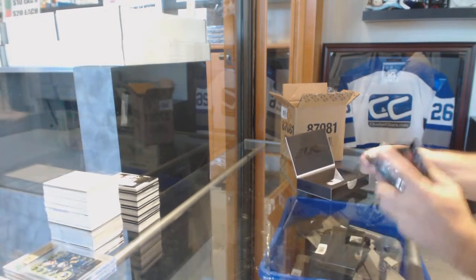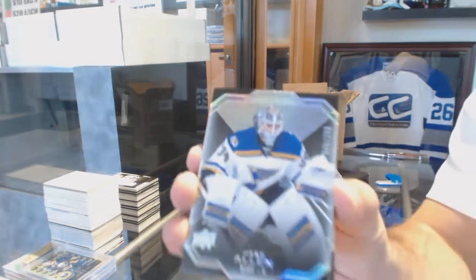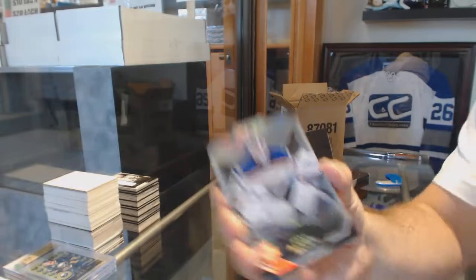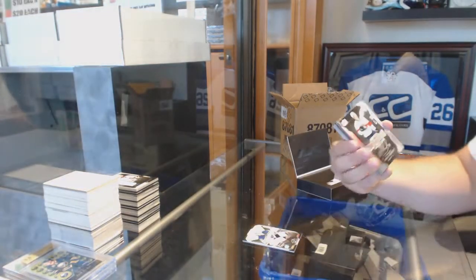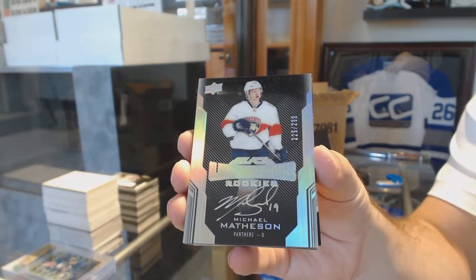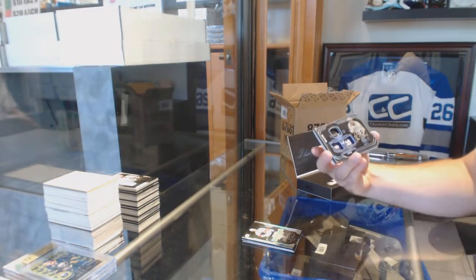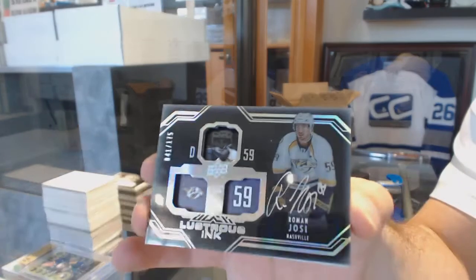Triple auto to start. That's not a bad start. $2.99, Jake Allen. $2.99, Michael Matheson, Lustrous Ink. We've got a $1.75 Lustrous Ink, Roman Josi.